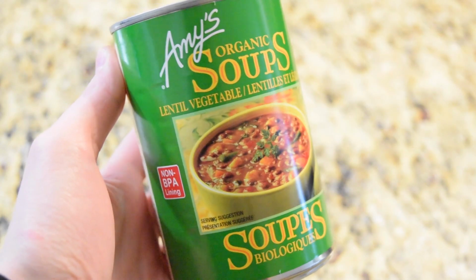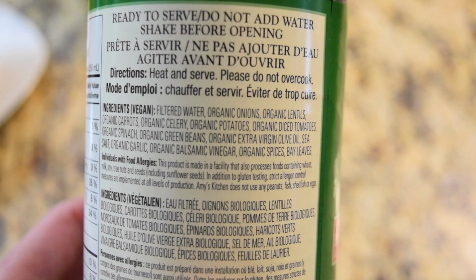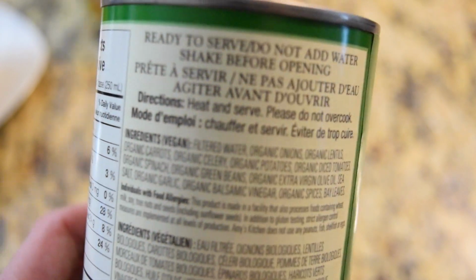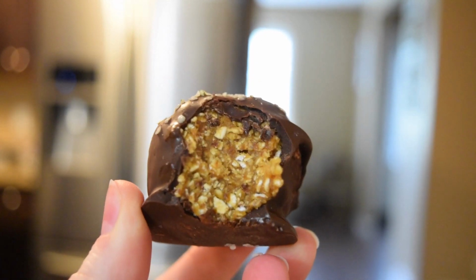For lunch, I made this Amy's organic soup just in the microwave. They have really good, healthy, clean ingredients, so I definitely recommend those. You can find them at most grocery stores, and that was just a lentil and veggie one, I believe. And then I had a peanut butter ball as a snack. For dinner this day, I decided to make some tacos.